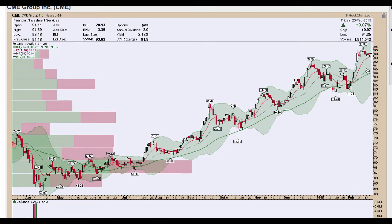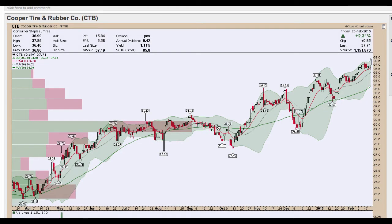If you do take it, make sure you have a stop somewhere inside of this candle. If it takes out more than 50%, we'd probably stop out, or a loss of the 10 EMA. Either one, whichever one you're more comfortable with on CME.